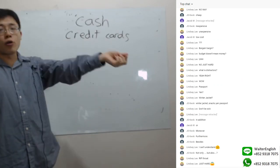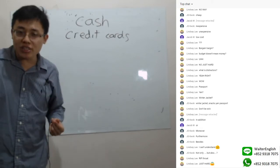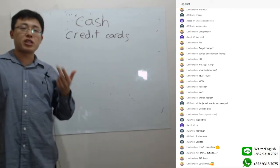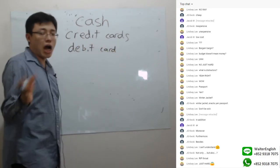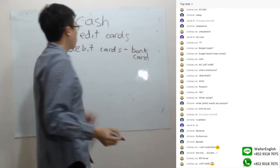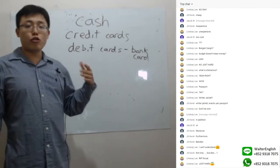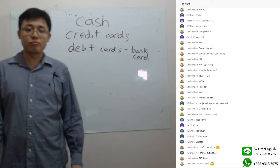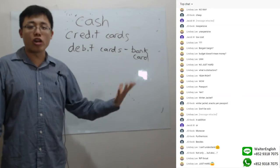Credit means you borrow the money first and you pay it back later. That's what a credit card is. Now, the opposite of a credit card, and I'll just tell you what it is, it's probably quite difficult to know. The opposite of a credit card is something called a debit card. Sometimes people just call them bank cards. So a debit card is where, say you have $100 in your bank account, you take your debit card or your bank card, you go to the vendor, the seller, the promoter, whatever, you give them your card, and then they withdraw the money from your bank account.